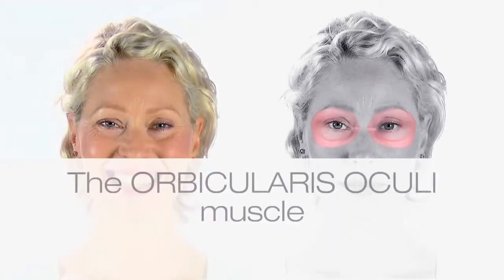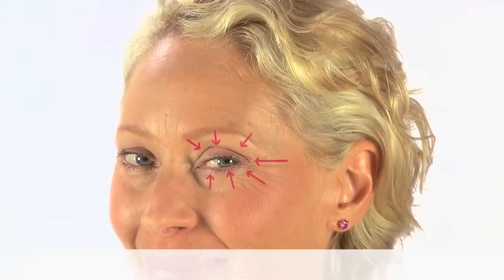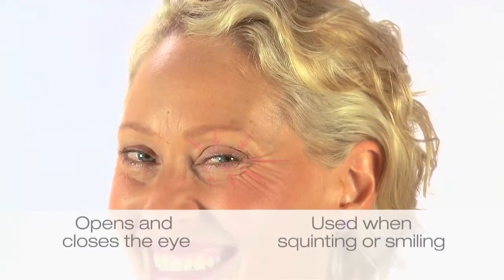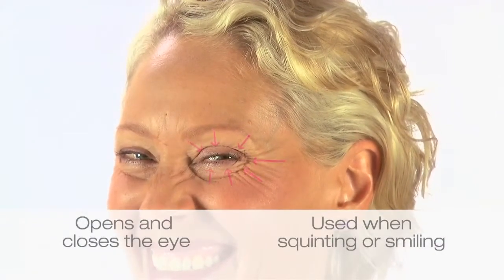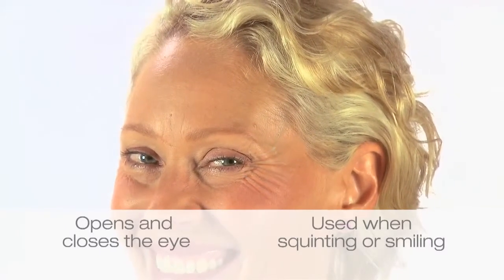Another important muscle active in the upper face is orbicularis oculi. These are the muscles around the eye that opens and closes them. This muscle group is situated all around the eye, and its effect is most obvious when we squint or smile broadly. Like the procerus and corrugator muscles, the orbicularis oculi is also a depressor. But as a circular muscle, it pulls in all directions all the way around the eye. This movement can result in crow's feet, which fan out from the corners of the eye.